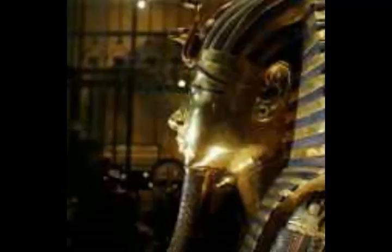This is not the mummy sarcophagus. This is a profile of King Tut's statue. But let's go back to what they found out about this mummy.